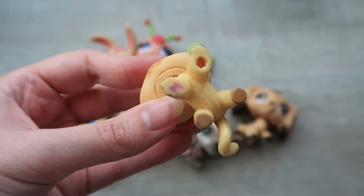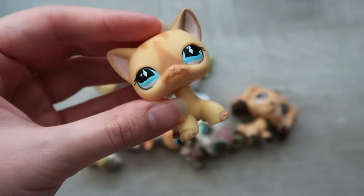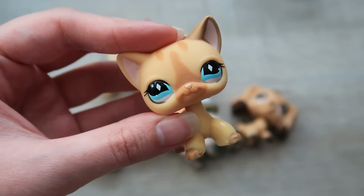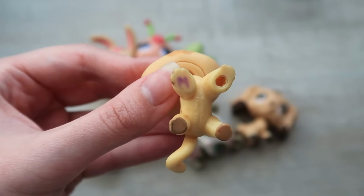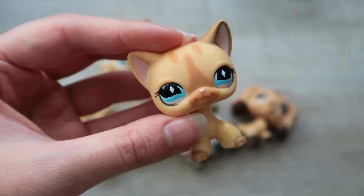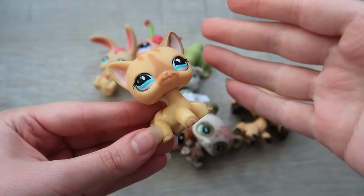Also, fun fact, this pet has an M on the bottom of her. I've never really cared about initials. For some people, that's a real deal breaker. But my first name is Madison, so technically my initial. It was meant to be. Or marked at birth to be mine.